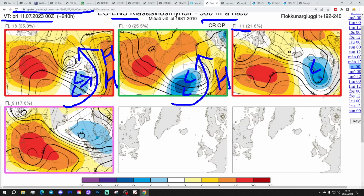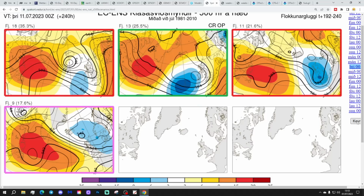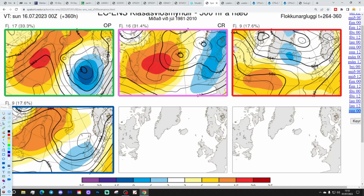11 though have us under a trough of low pressure. That's cool and unsettled. And 9 with low pressure to our east, high pressure out to the west. That's cool, showery with winds in from a northwesterly direction. In 2 weeks' time, these are the options that we've got.